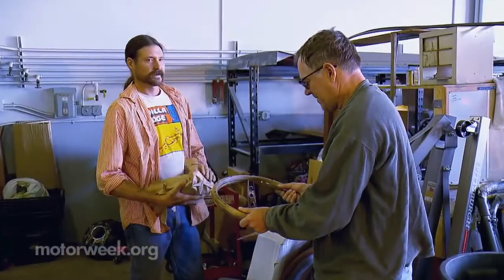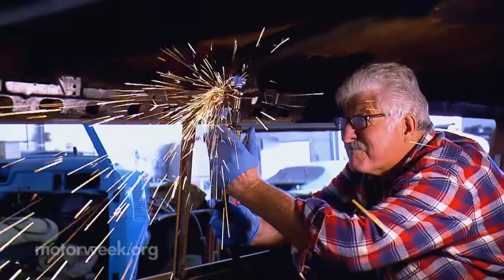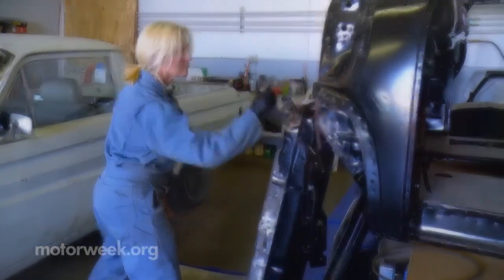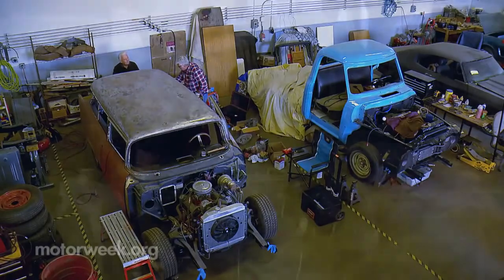With members who come from far and wide. We have people in the Bay Area that drive all the way up here and bring their vehicles up here to work on them because there's nothing like this around. This gearhead gathering place is a do-it-yourselfer's paradise.